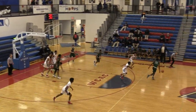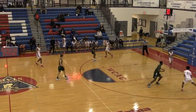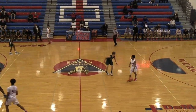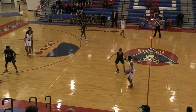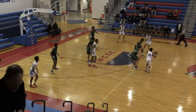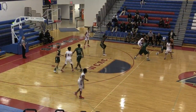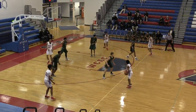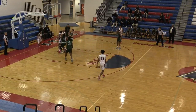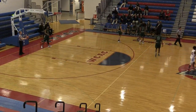A little too much dribbling there by Hawkins. Yeah, he's all over the place at the moment. So that was the easy 2 there for Brown. So Hawkins will bring it up slowly now. He swings out to Mosley. Back to Hawkins. 5 on the shot clock. There you go. The shot will fall for DeMatha.